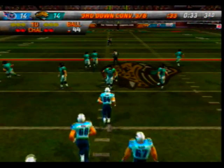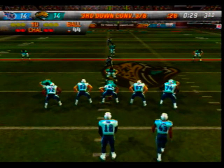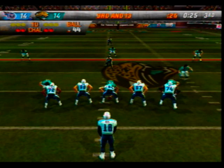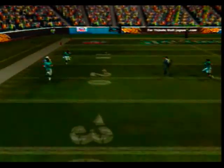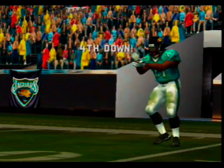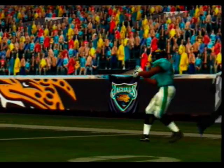Here's a third and long situation. A lot of speed on the field for the defense as they line up in the quarter. Dropping back. Fires this one deep. Almost picked off. Going long, but he couldn't find his man downfield, and now they'll face a fourth down.